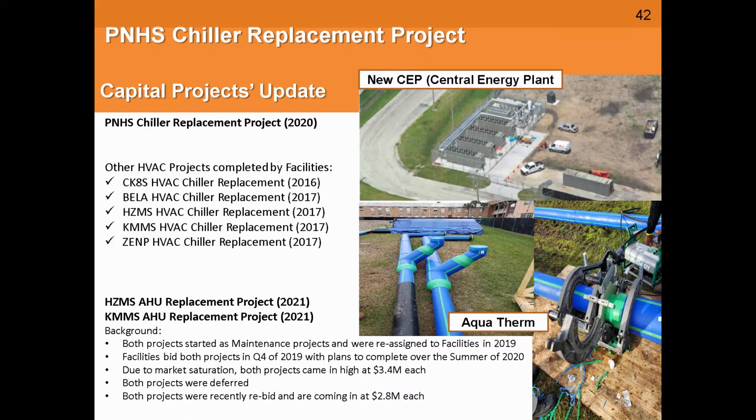We attempted to go out last summer, but because of the current market conditions and the market saturation, both those projects came in above budget. They were each over $3.4 million. We recently took those projects back out to bid. Both of them came in at below $2.8 million. So combined, that's going to save the school district over $1.2 million. And those are both on this evening's board agenda. We're ready and excited to move forward with both those projects this summer.